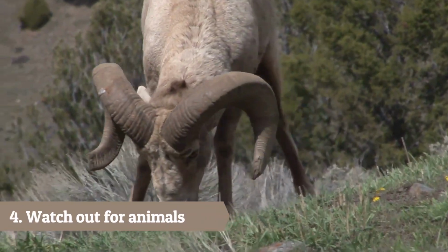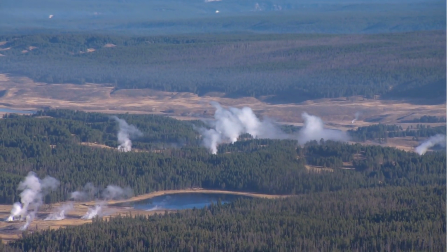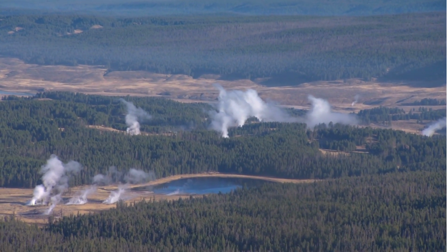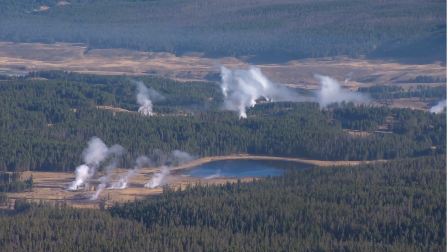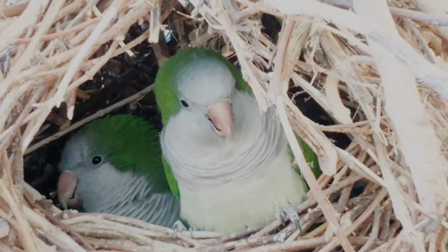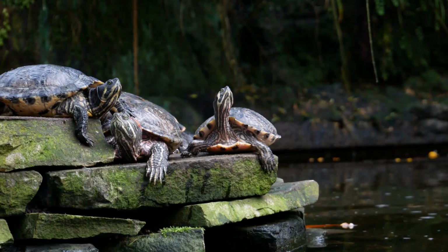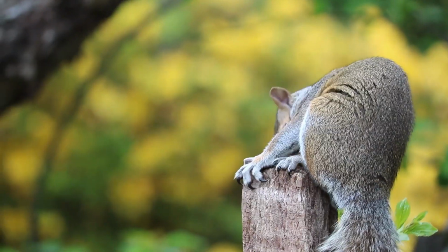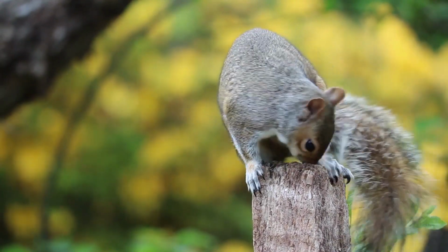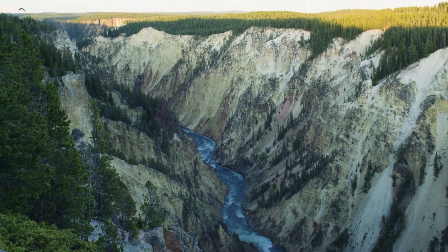4. Keep an eye out for animals. Because of the variety and abundance of species that may be seen there, Yellowstone is described as America's Serengeti. This national park is home to almost 300 kinds of birds, 16 kinds of fish, 5 kinds of amphibians, 6 kinds of reptiles, and 67 kinds of mammals. The park is one of the few areas in the lower 48 states where you can still see all of the species of animals that were present in the region before the advent of Europeans.